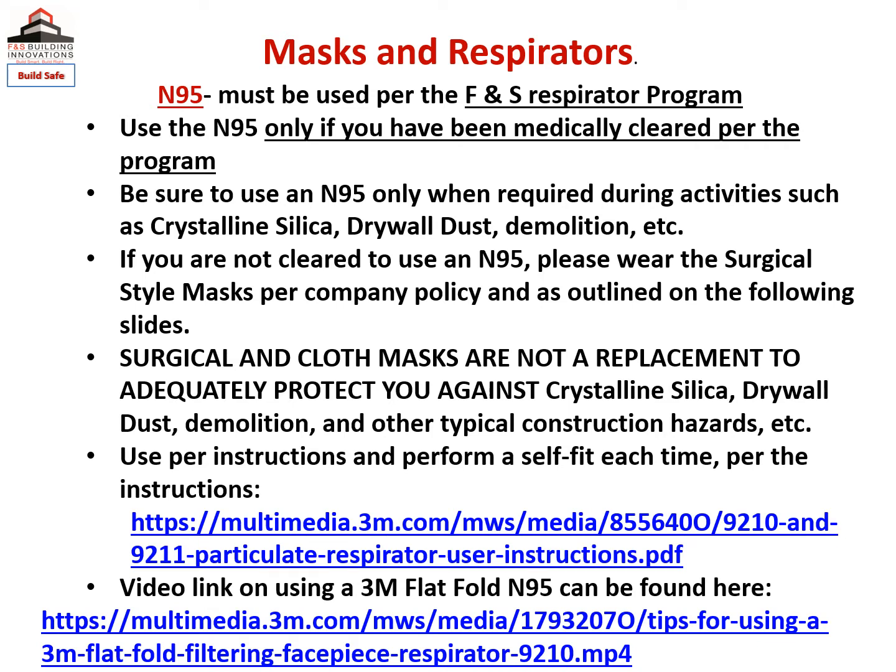Use these N95s and perform a self-fit each time per the instructions that you can find on this link. A video on the use of a 3M flat fold N95, such as the 9211 Plus, can be found at this link.